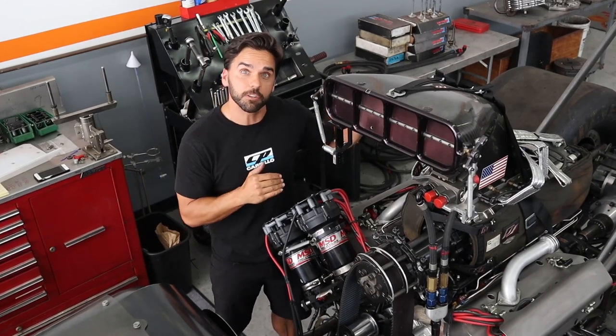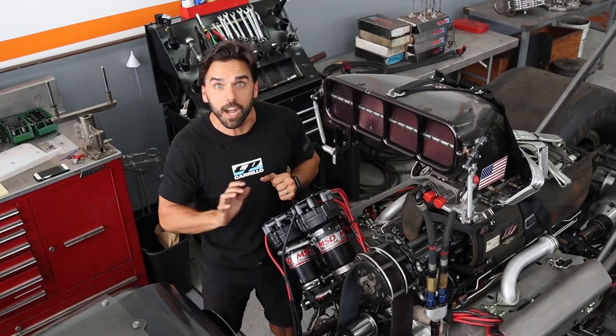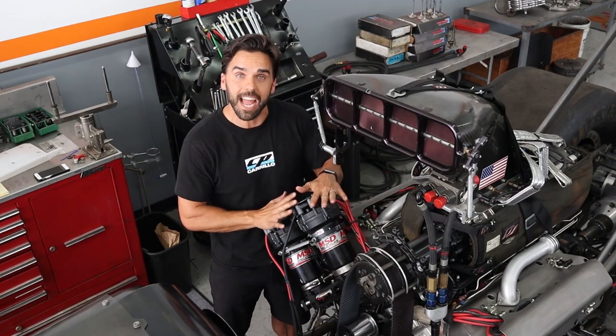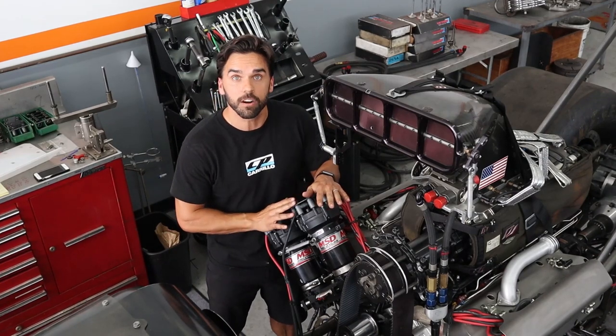Additionally, because it has so much downforce, the motor can create a lot more power early in the run to drive the car forward. So the crew chief doesn't need to take as much timing out of the tune-up in the timing graph as they would with a Nitro Funny Car.